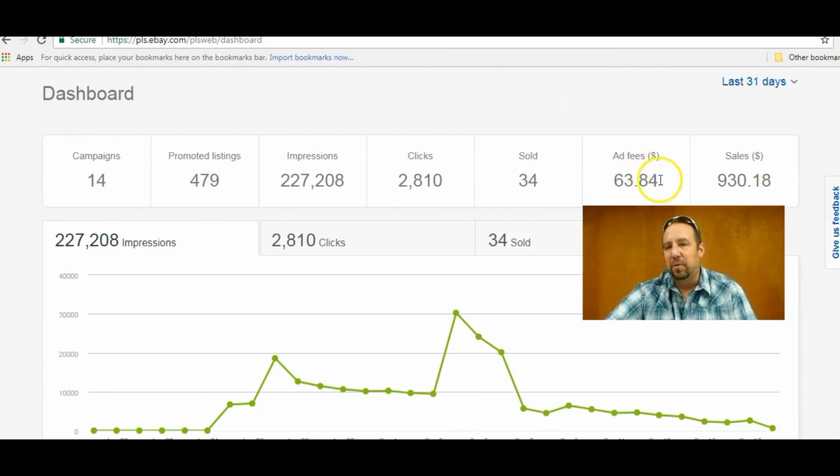So really, this number here, the $63, which is peanuts, I guess, is the way I look at it to make $1,000. This is really only cost me $30 because, like I said, I get a $30 credit every quarter. So this is really only about $33 is what it's cost me to make this $930. So I'm basically about $890 some profit.